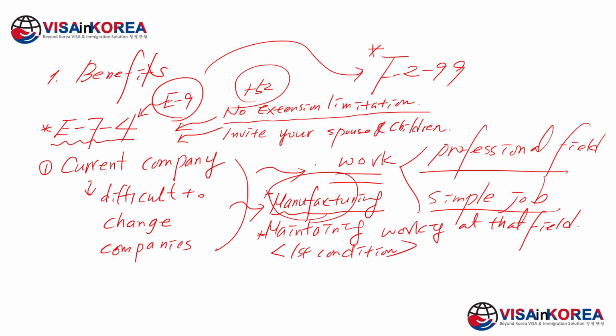It means you have to work at the manufacturer. It means you can change your company. There's no problem, right? If you want to go to another company, you can do it. You can just change it and move, with no problem, without reporting to the immigration office. So if you work in a manufacturing field, like in this case, you have a lot of options.